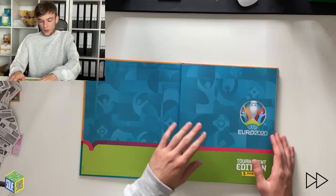Yes. Right, so there is now only 2 more steps. The first step is going through the book and figuring out which stickers we do not have. I need to get a pen and a piece of paper to write them all down. And then the final step is opening packs until we find all those stickers and sticking them in the book. So let's get started with that now.